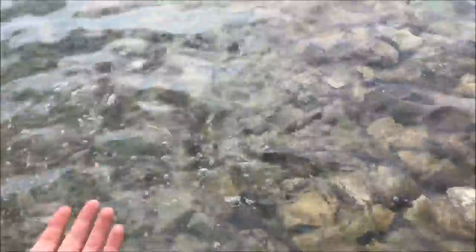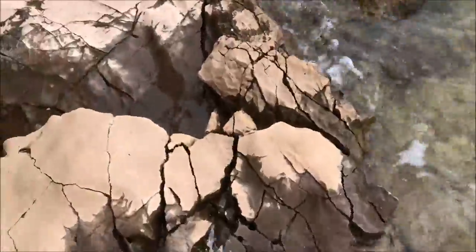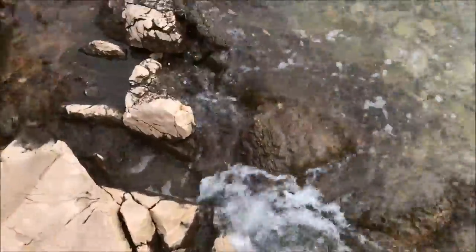Right, let's see what else we can find for food. Now when you get waves like this, that's a sign that there could be a boat somewhere that makes them, which can be a good sign. It's always good to have a flare or signal fire ready for that kind of situation.